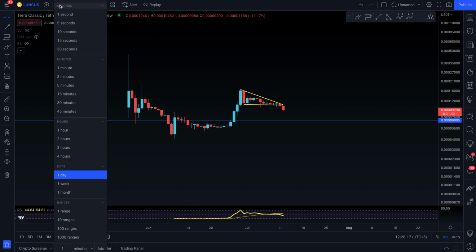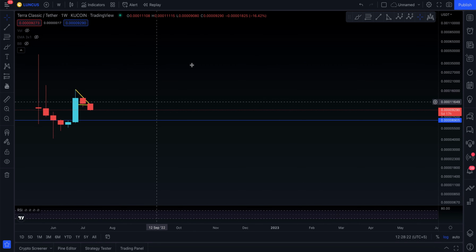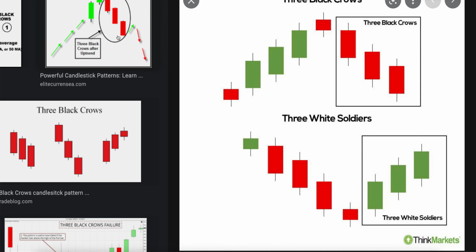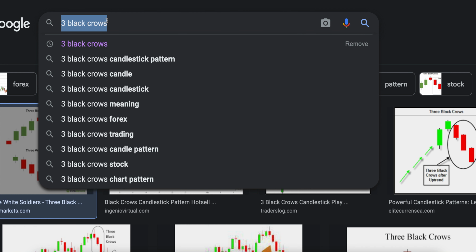So let's dive into the weekly as well, and let's look at what the weekly really is. And I didn't talk about the bearish harami candlestick pattern. So what I'm going to do is remove all the drawings here, and I'm going to show you what the bearish harami really is.